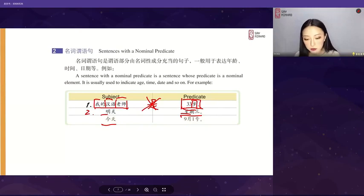But when we are talking about dates and ages, we usually don't put the verb 是 in it. But it can be a little bit more flexible when we're talking about dates. For example, "today is Saturday" is 今天星期六. Saturday is the sixth day of the week. But we can also say 今天是星期六. It is okay.